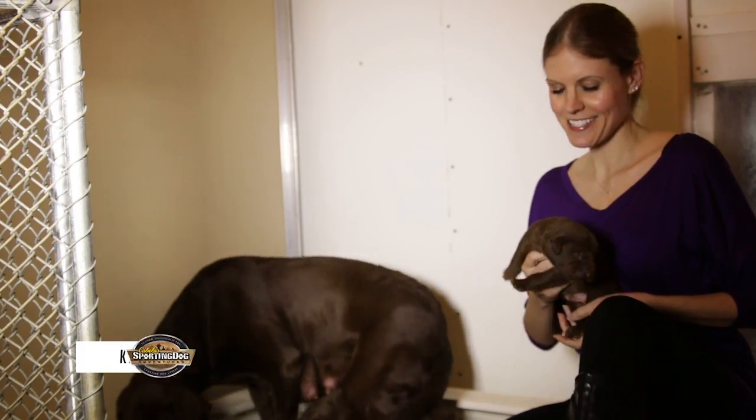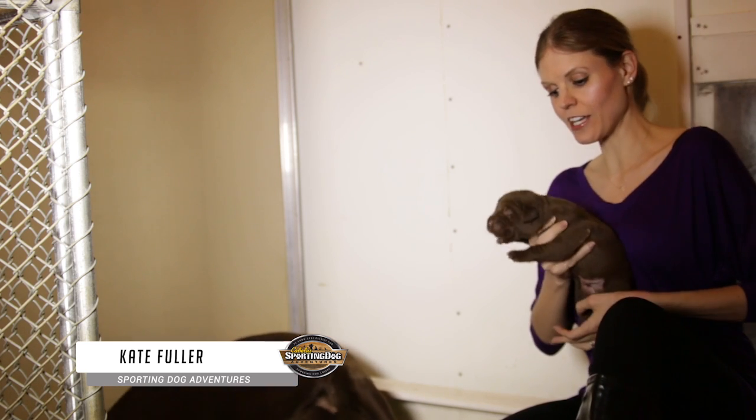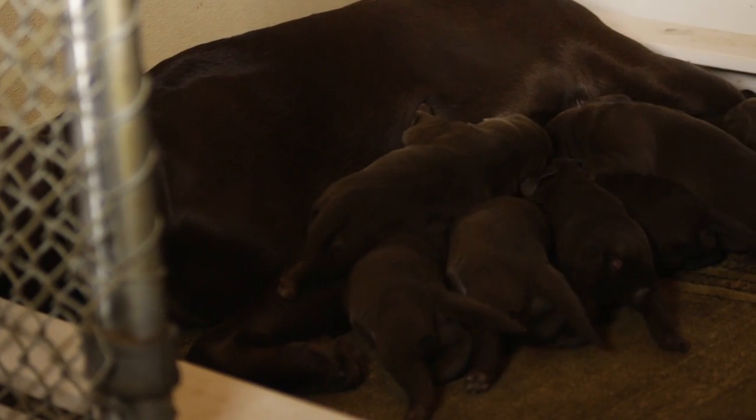Welcome to the whelping box. We are back with Micah and her puppies. As you can see, they are getting very big, much bigger than the last time we checked in. They are about 9 days old at this point. They're nursing, they're getting larger.